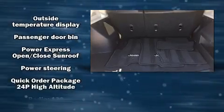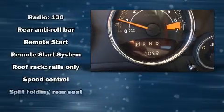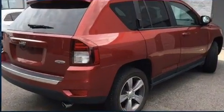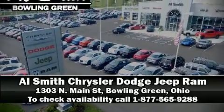This vehicle has achieved certified pre-owned status by passing Jeep's rigorous certification process. Our experienced sales staff is eager to share its knowledge and enthusiasm with you. Come on in and take a test drive.